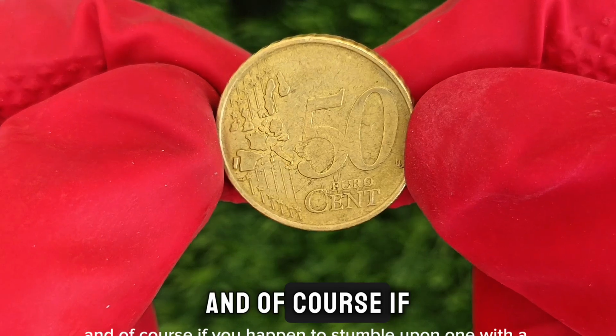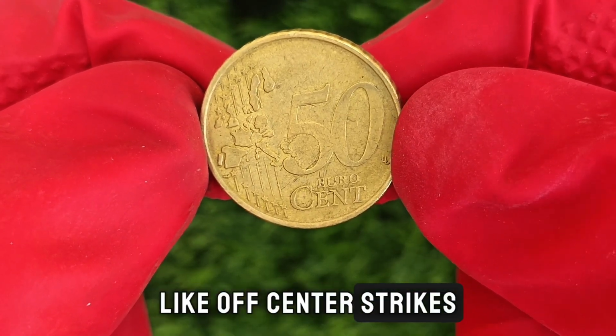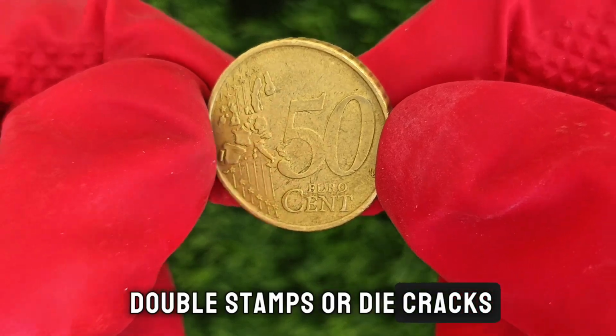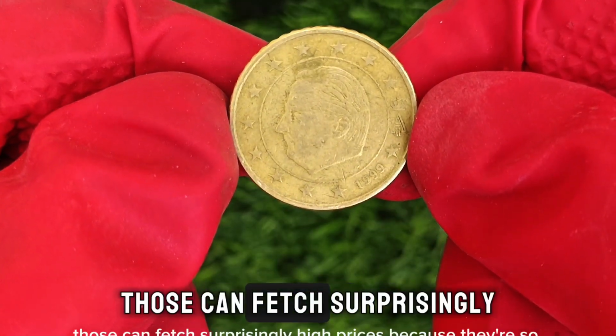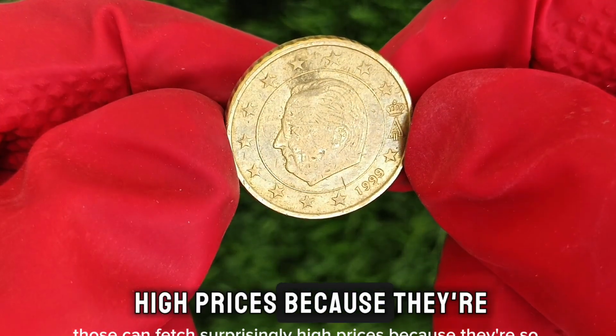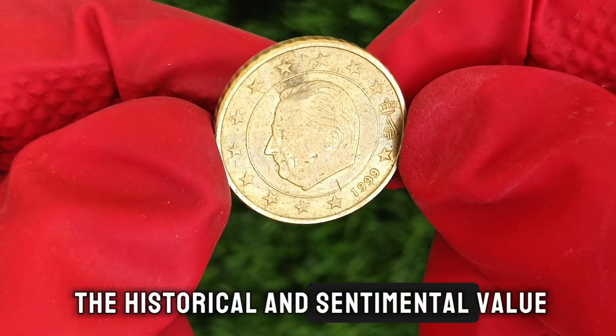And of course, if you happen to stumble upon one with a minting error, like off-center strikes, double stamps, or die cracks, well, now you're talking collector gold. Those can fetch surprisingly high prices because they're so unique. But let's not forget the historical and sentimental value.